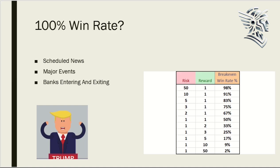Things such as major events, such as this past few weeks, we've had Donald Trump threatening war with Iran, which has seen a huge spike in the value of commodities such as gold and oil. You have banks coming in and exiting the market, which is why there's a lot of liquidity at times. And banks basically get the market moving because they're who brings the big money. You don't want to be trading against the big money because they'll just push you out of the market as quickly as they can.